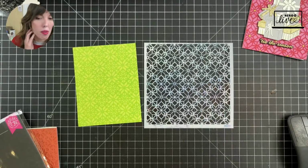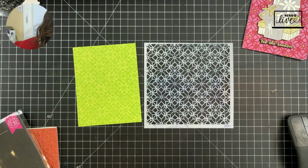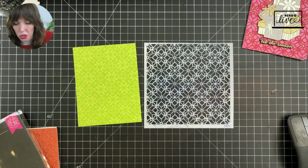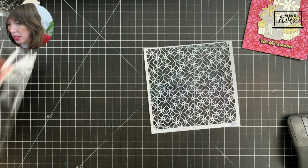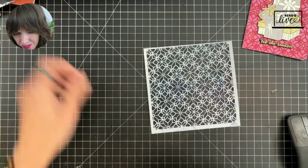Yeah, no problem, Bo. I was curious about that too. And I have a couple backgrounds that I created. This one shows you the stencil ink blend, and let me get that out of the way so it's not confusing. Let's get the stamp out of the way.